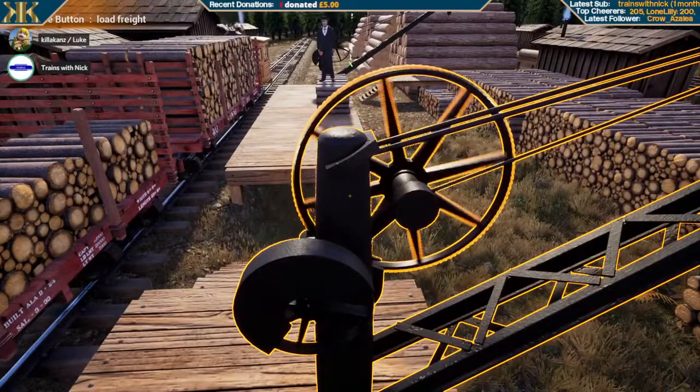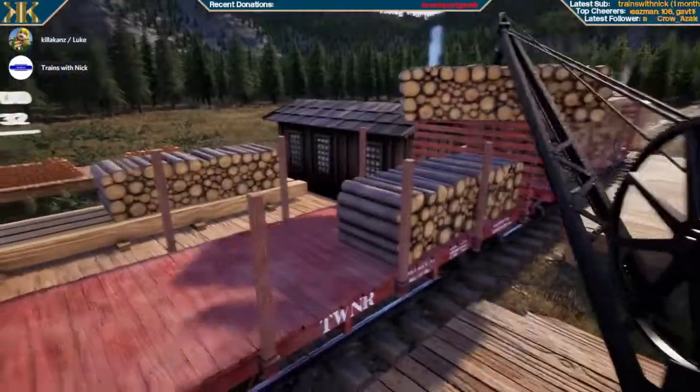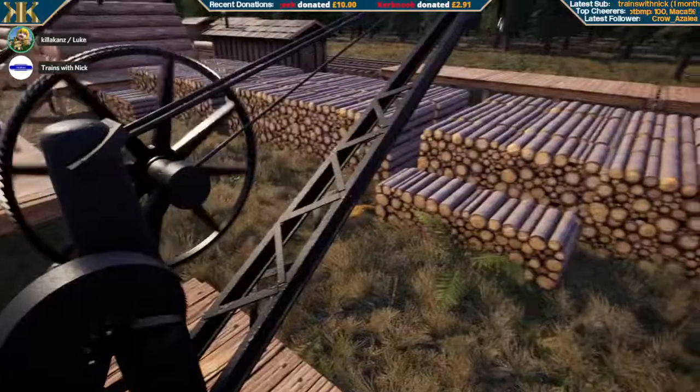Get a nice vantage point. See killer cams at work. I wish I could say that this was all manual labour to load up these wagons, but in all fairness, the crane's doing most of the heavy lifting for me.